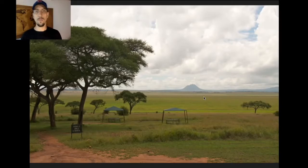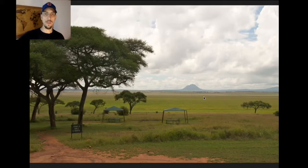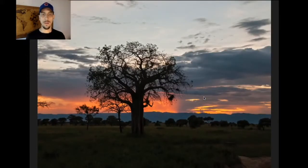Have lunch at this wonderful picnic spot, just loaded with birds, and usually we're the only people there, especially during the low season. Watch the sunset behind a baobab.